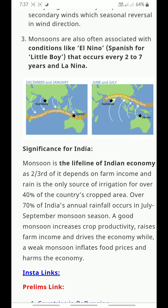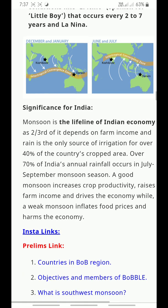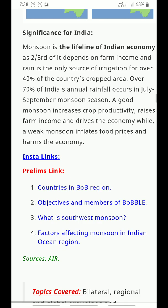Significance for India. Monsoon is the lifeline of the Indian economy, as two-thirds of it depends on farm income and rain is the only source of irrigation for over 40% of the country's cropped area. Over 70% of India's annual rainfall occurs in the July to September monsoon season. A good monsoon increases crop productivity, raises farm income, and drives the economy, while a weak monsoon inflates food prices and harms the economy.